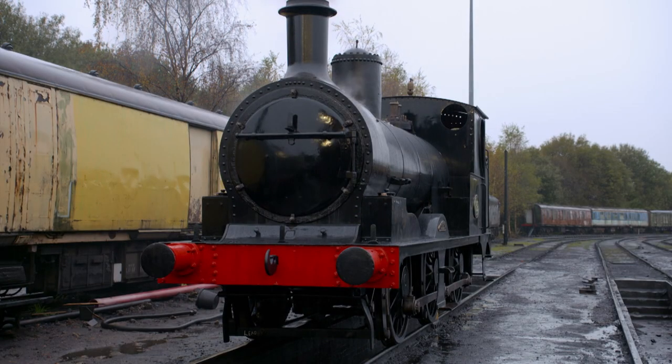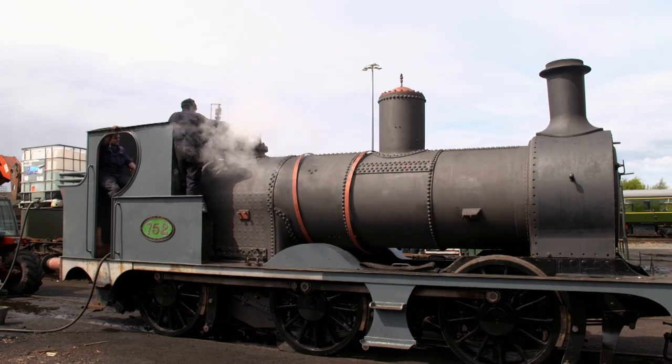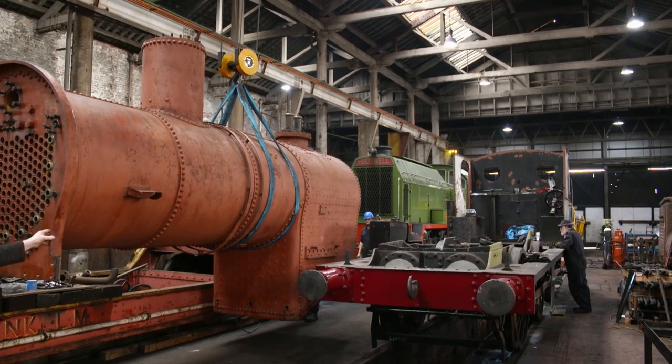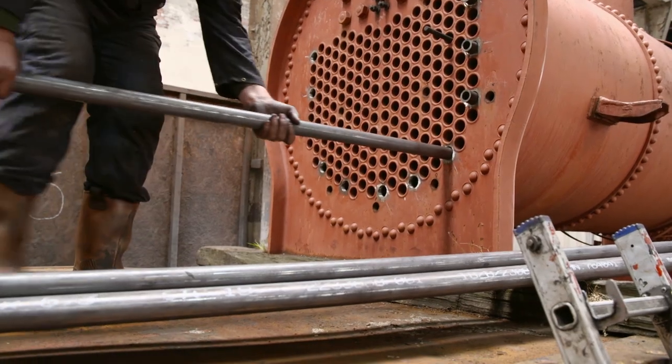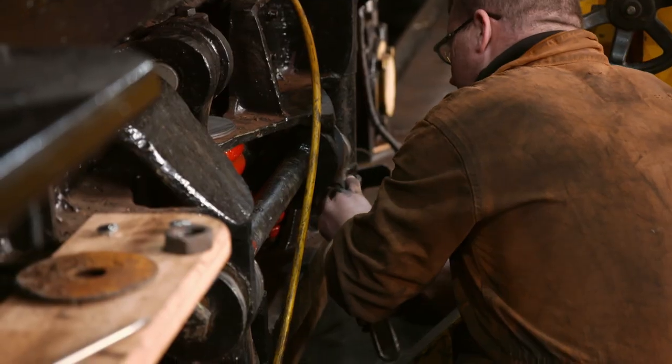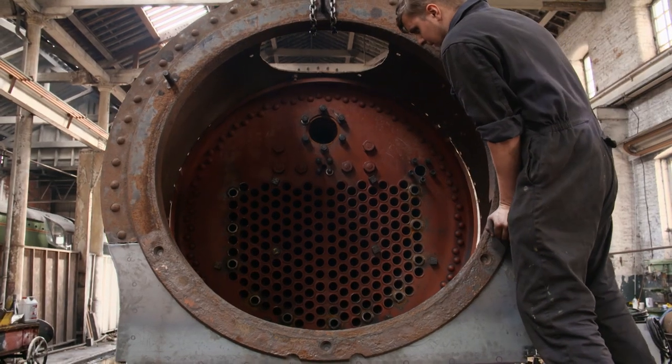To think, only 12 weeks ago, it looked like this. The last couple of months have been frantically busy. Inserting the boiler into the frame, putting all the pipework together, fully bolting everything down, and placing all the pipework in the smoke box.